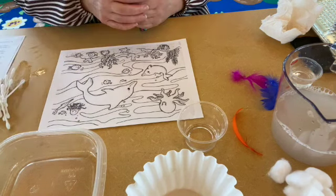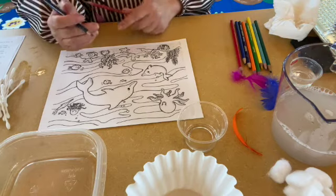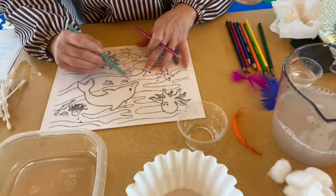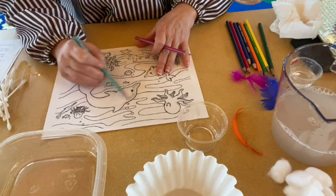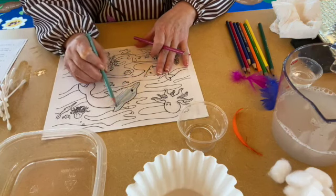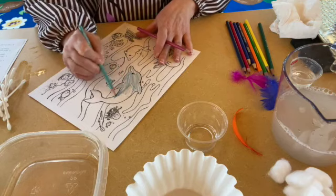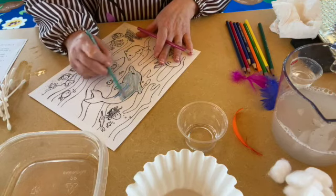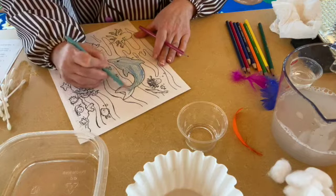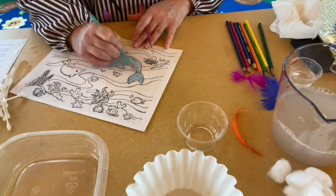And when you're coloring with colored pencils, you can make something have different colors by coloring 2 colored pencils in the same place. Actually, I'm gonna switch to a lighter blue. So for my dolphin, I could color over my whole dolphin with light blue. And just color the whole dolphin in. All right, so I've got them all light blue.